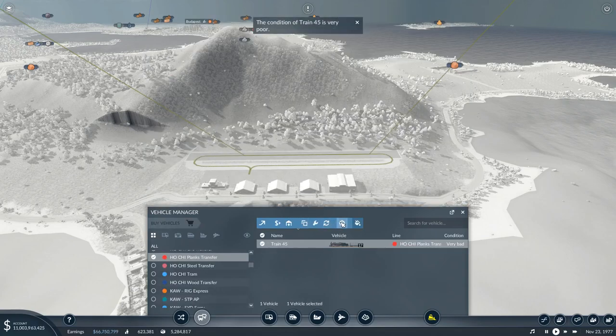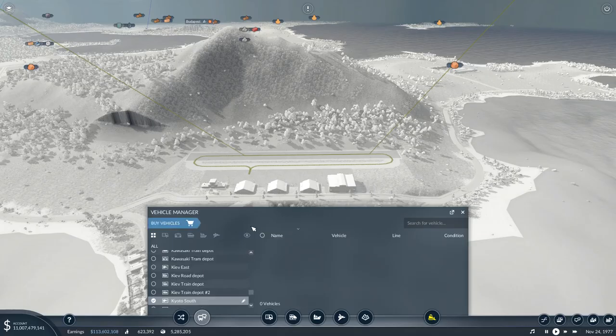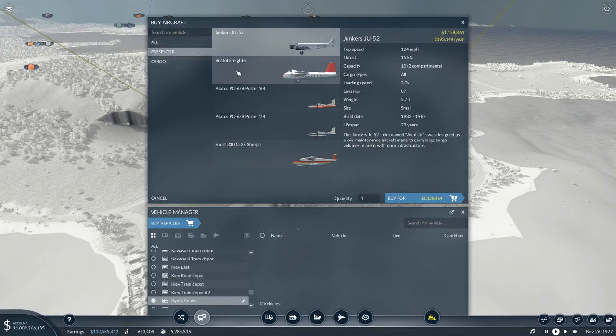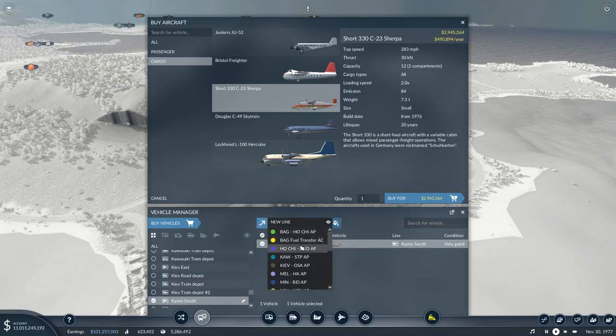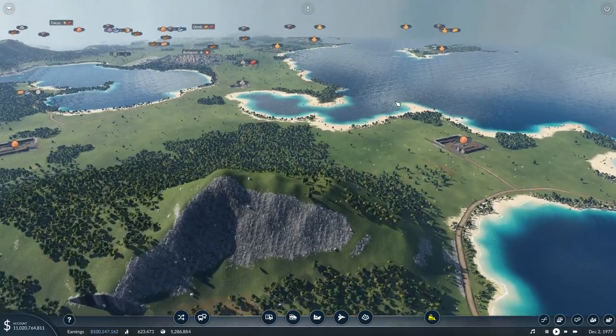Train 45 is very poor. Feel better, train 45. Right. Buy vehicles. What do we want for this? I'm tempted to go with this again. I mean, we have the Junkers till 1982. It's got capacity for 10 cargo, but we've got jets and things going, so let's do this. Add one of those. Apply. Osaka Kyoto AP. Right, that Sherpa will be arriving shortly.